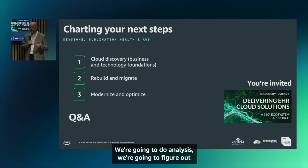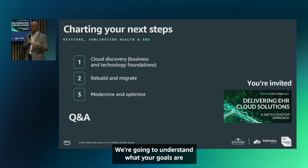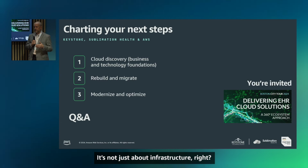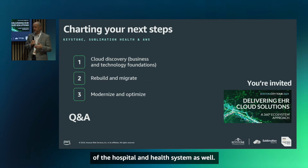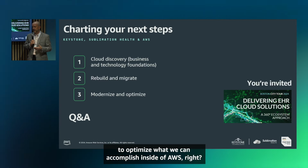We're going to do analysis. We're going to figure out what business and technology foundations need to be involved in this. We're going to understand what your goals are, and we're going to incorporate that and what needs to be built. It's not just about infrastructure, right? It's about the operations of the hospital and health system as well. From there, we will rebuild and migrate to optimize what we can accomplish inside of AWS, right?